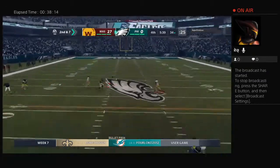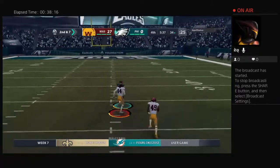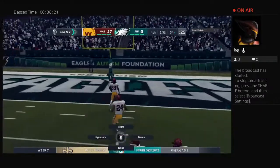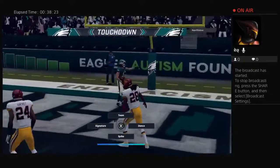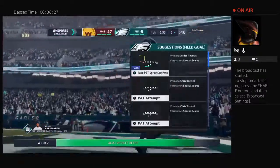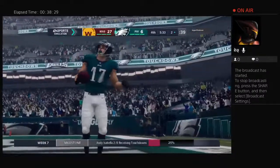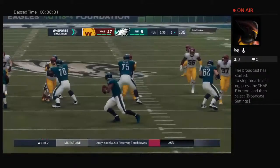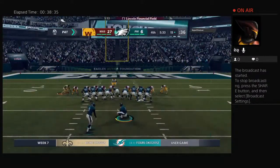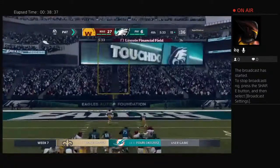Tua wants to throw it on 2nd down. This one caught by Isabella. Touchdown, Philadelphia. Andy Isabella. His 2nd touchdown on the season. And the Eagles get a score closer. So they will get on the scoreboard here. Give them credit for that. Too little, too late, but no 0.